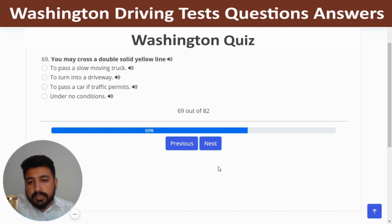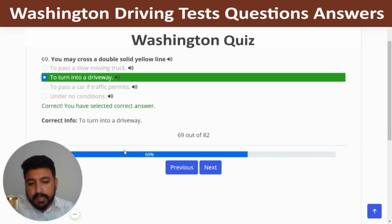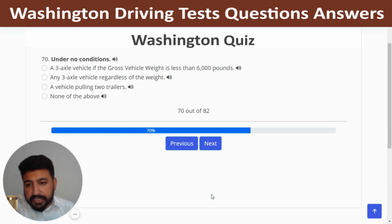You may cross a double solid yellow line. The right answer is to turn into a driveway. So second option, right, and next. Under no condition may you tow a vehicle, the right answer is a 3XL vehicle if the gross vehicle weight is less than 6,000 pounds. So I'm going to click on the first option.